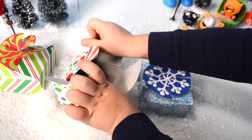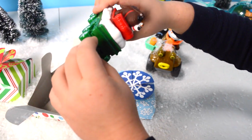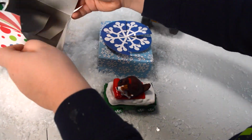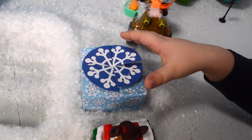No, no. Look, what's a great bear. It's a Christmas tree part, or whatever. Cool. It's a train car. And look, it's got a bear on top. No, it's not a bear, 2 doggies. It's from the Secret Life of Pets. Let's see the next one.